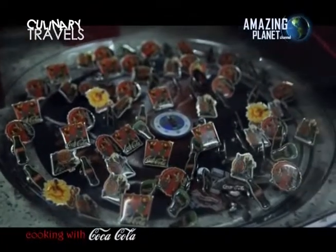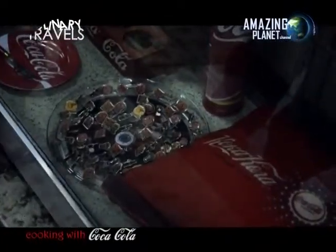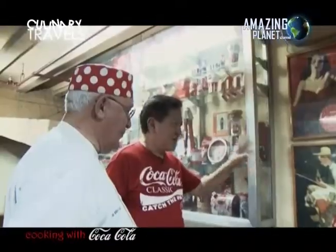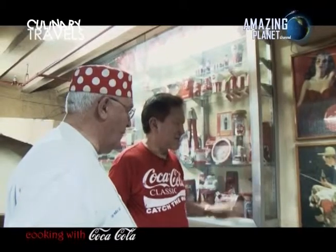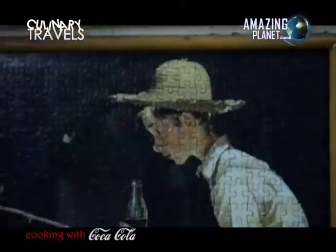These are the Coke tins. And this is the Russian logo. And you have here the jigsaw puzzles, the famous Norman Rockwell, a famous artist. When I got sick, I was able to finish this in about an hour.